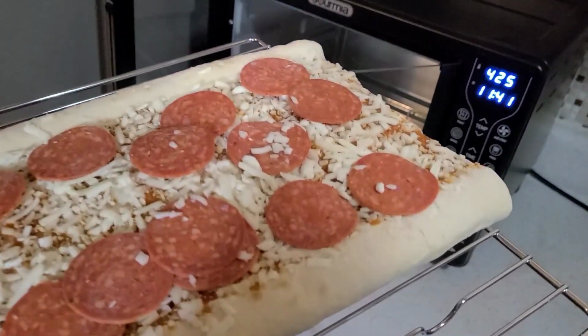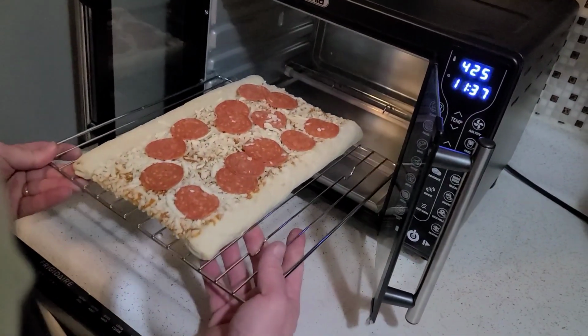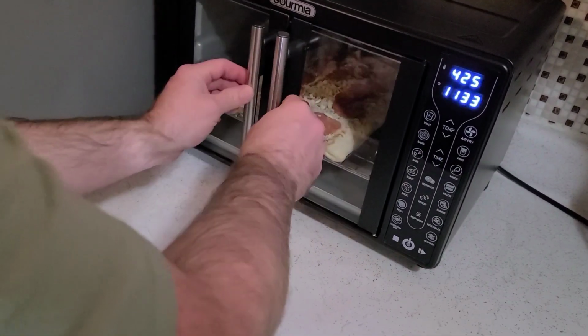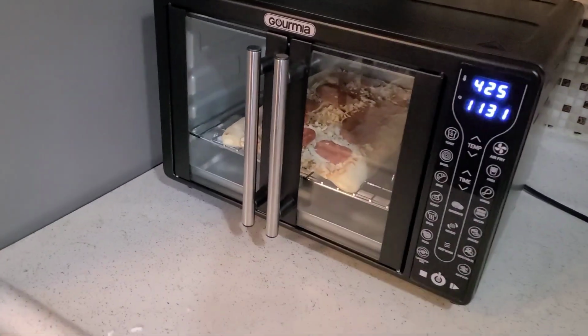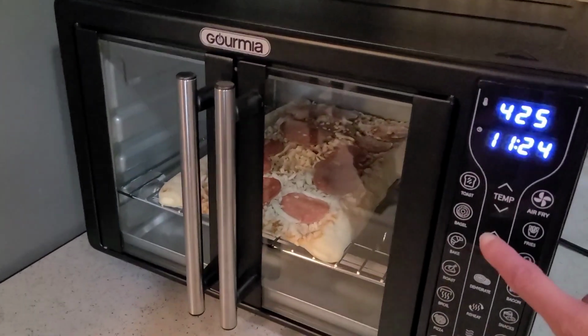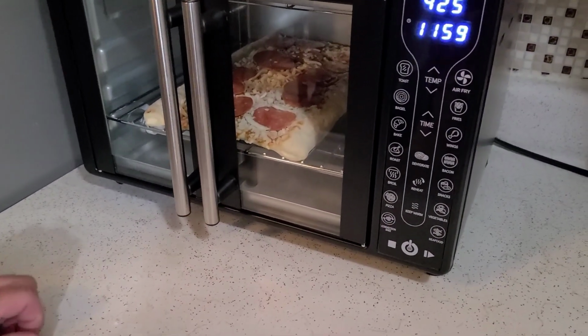Be careful with the doors. They're hot. So it preheated, but you've got to be careful. So there we go. If you buy one of these and you're worried, will it fit? It fits. It says 12-inch pizza. Make the time longer? To 12.